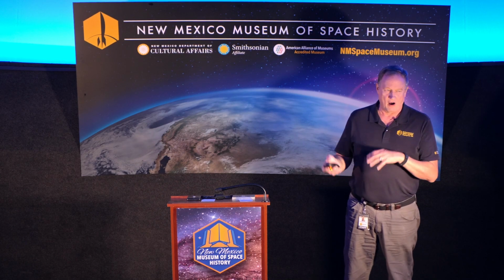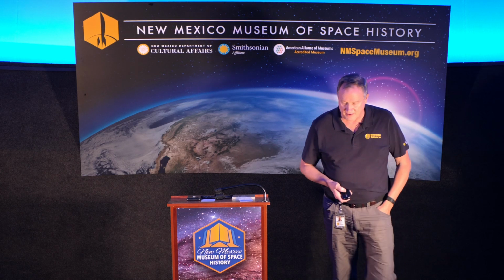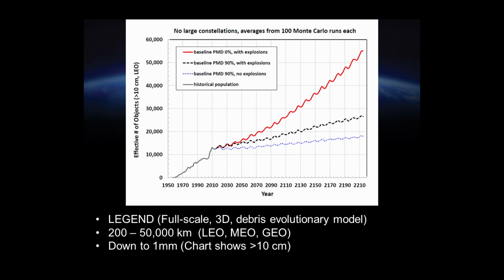The Orbital Debris Program Office, which you saw the logo for up there a little bit, is part of NASA. They're the main folks who take a look at this issue, and I'm going to cover some of the things they do as we go through. So, modeling. They're modeling what the environment is going to look like. You can see the projection with explosions, 90% or more with explosions than without explosions. That would be like if there are collisions going on.